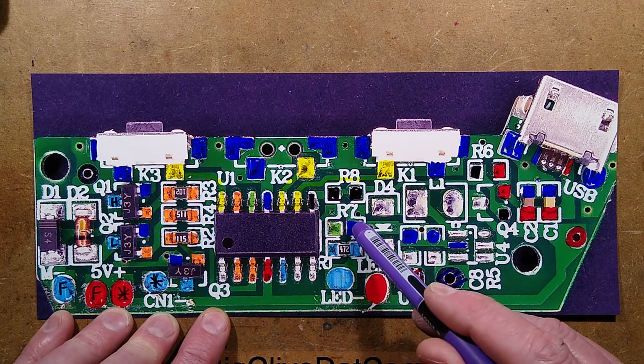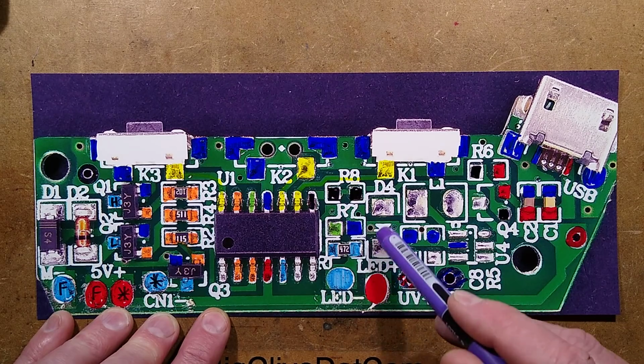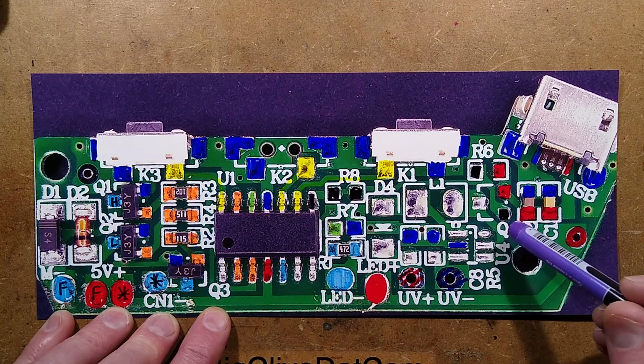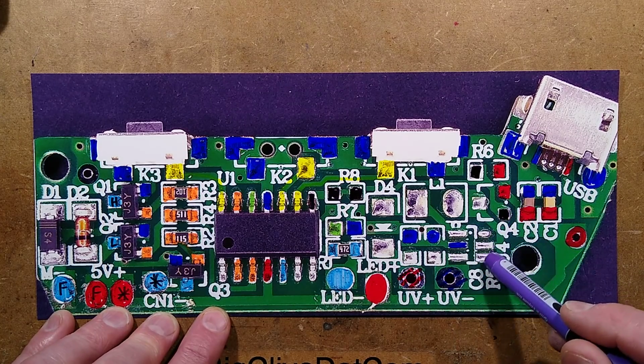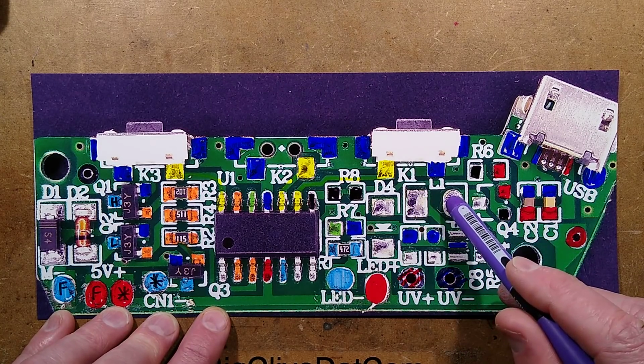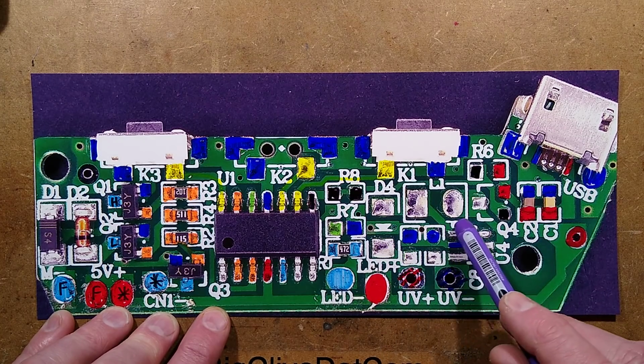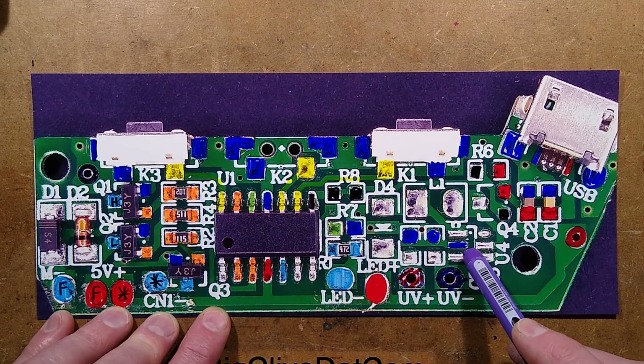Really strange circuitry over here. It's designed to drive ultraviolet LEDs. It has a switching control chip that can switch an inductor and then go through a diode to actually drive the LED and then get sent through the chip. So it's a dedicated fixed current switch mode chip.